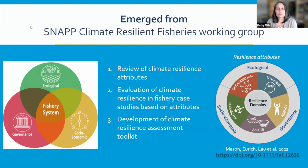So the foundation for the FishSCORE Ocean Decade program really stems from the synthesis of resilience attributes that we developed through this working group that spanned ecological, socioeconomic, and governance dimensions of fisheries, as well as domains related to organization, learning, agency, assets, and flexibility that operate across all three of those dimensions.